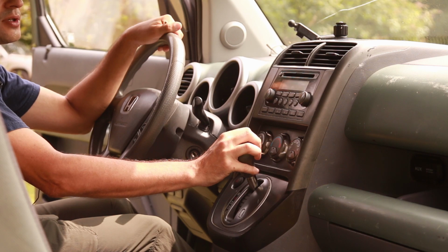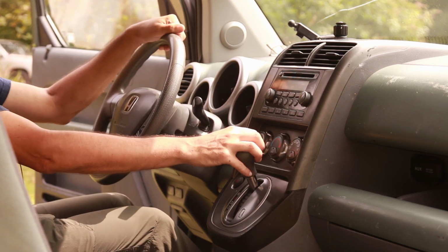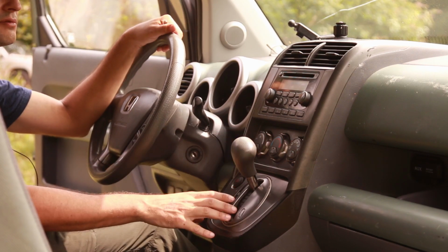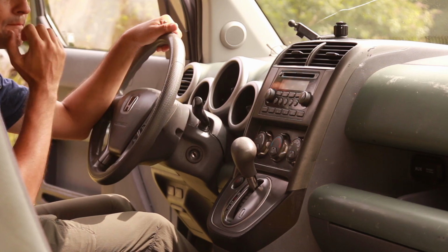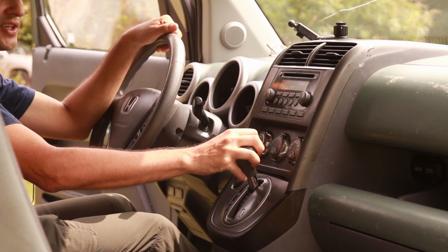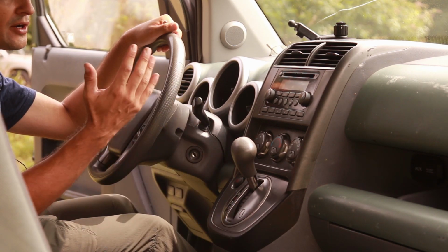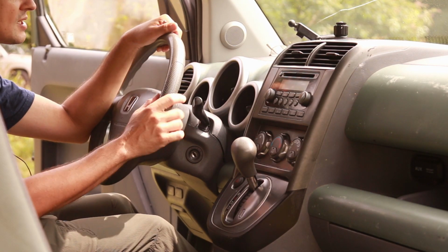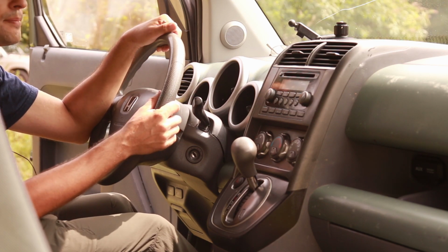The automatic transmission knob is over here. I've had a 5-speed manual transmission, and I thought that having it mounted here would somehow affect the way I drove, but it's very intuitive and it's very easy. Kind of like what you would expect from a Honda. It's just very simple, very usable. Everything works as it should always. That's the beauty of the Honda Element as a camper.